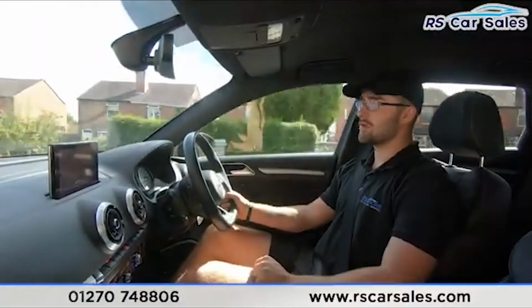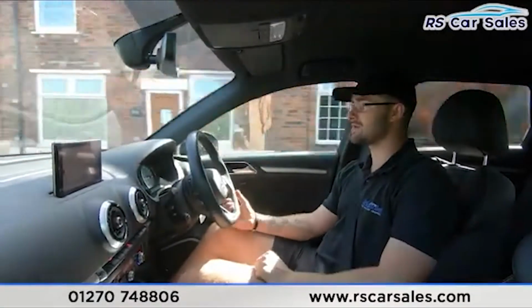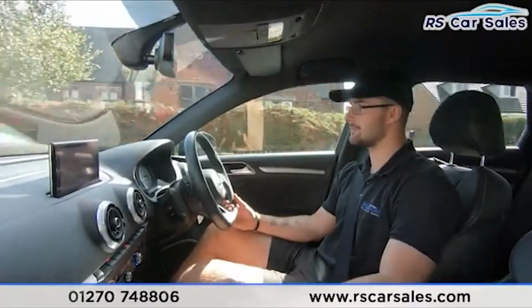Now, the 2 front seats are also heated and very comfortable, and you can quite easily do 2, 3, even 400 miles in this vehicle and still get out feeling fresh. For an extra bit of comfort, they do have the extended thigh support. They are full leather as well.